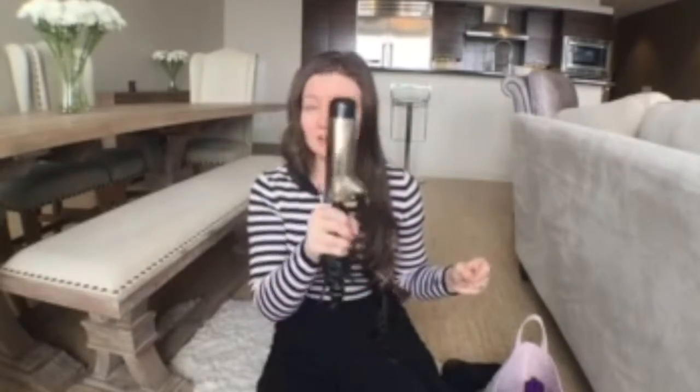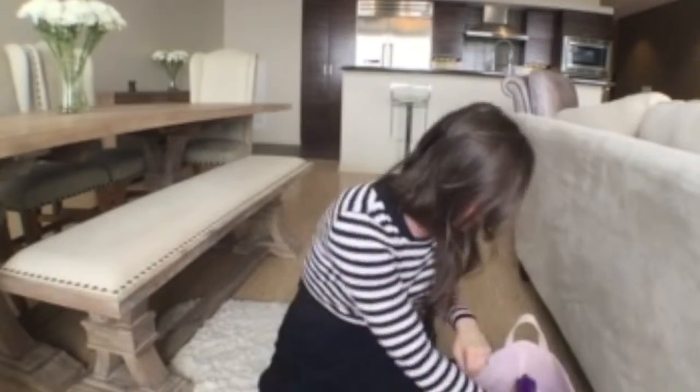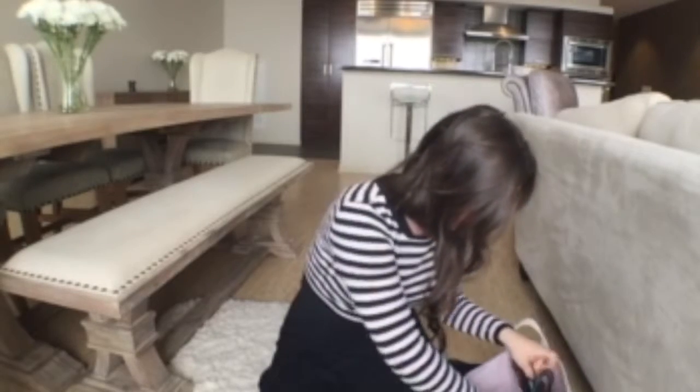This is good for flipping ends and stuff, but this is mostly good as a straightener if you've got long hair and a straightener just doesn't quite do what you want it to do. This kind of has a straight yet flippy look to it. Then I have this, which I find really nice.